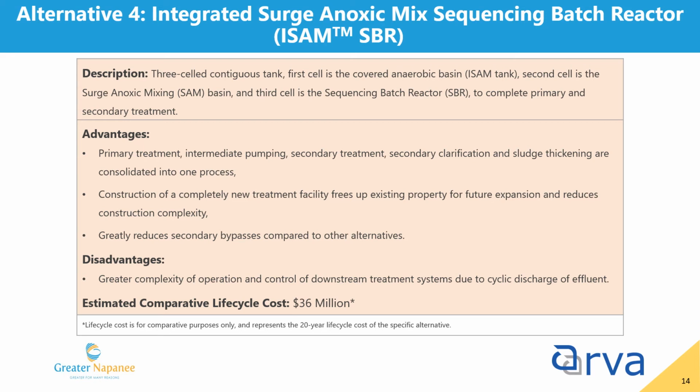The disadvantages of the ISAM-SBR are: greater complexity of operation and control of downstream treatment systems due to cyclic discharge of effluent. The estimated comparative life cycle cost of this alternative is $36 million. As with the previous alternatives, it should be noted that the life cycle cost is for comparative purposes only and represents the 20-year life cycle cost of the specific alternative.